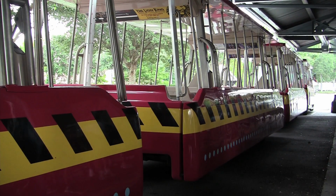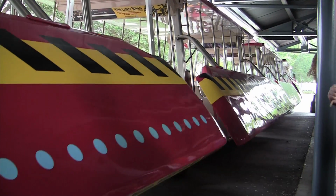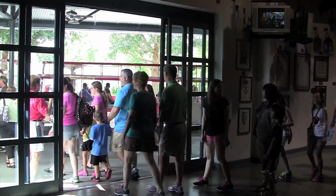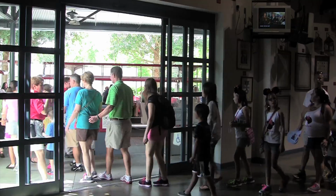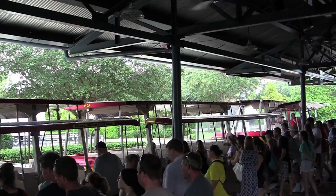Wait until your door has stopped moving before trying to exit. It's not safe to duck or crouch under a moving door. Please be patient with these doors. Once the door has stopped moving in front of you, watch your head, watch your step, and welcome aboard.